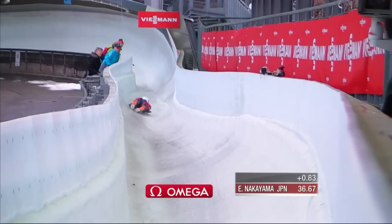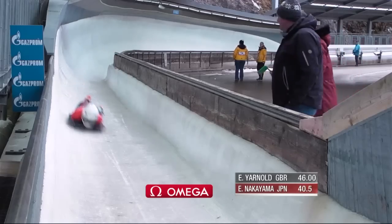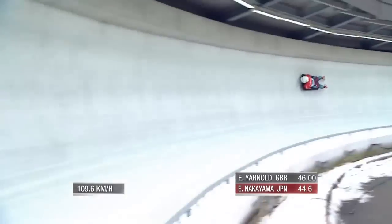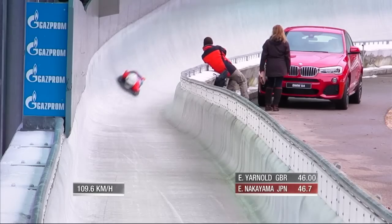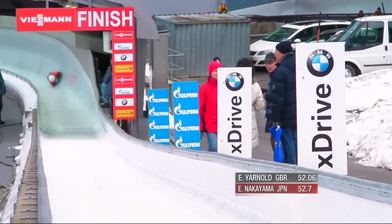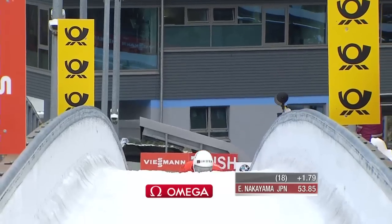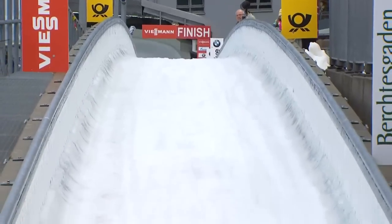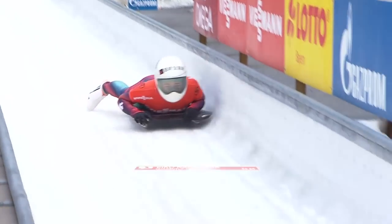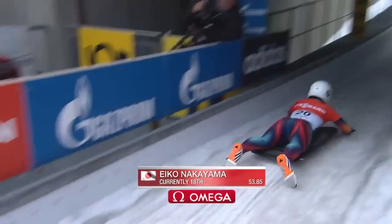Whoa! Just misses the right hand in Kreisel. Threads the eye of the needle, and she is in front of Svetlana Vassilieva. She was behind. Can she carry the speed to the line? She's got to be at the line inside 2 seconds behind Lizzie Arnold. And she is 18th place, so she pulled up 2 places in the lower part of the track, and that was kind of shaping everything up for those lower doodles. That's what got her back into the race.